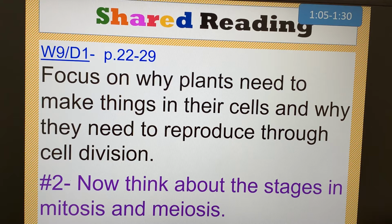Today, we will continue reading our book, Plant Cells. We will read from pages 22 to 29. Our focus, which is our purpose and intention for reading, is posted on the screen. So go ahead, grab your book and make sure you have your book in hand and are actively reading and following along. Remember, boys and girls, to reread a second time for comprehension, and you are coming to shared reading prepared. Let's begin.